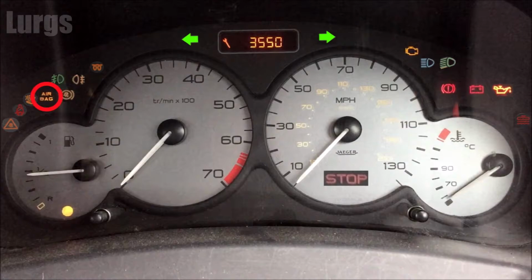This is the airbag warning light. This should come on when you switch the ignition on and then go off. If it remains on, you need to get that checked out at your local Citroen dealer. Your front fog lights are on. Your rear fog lights are on.